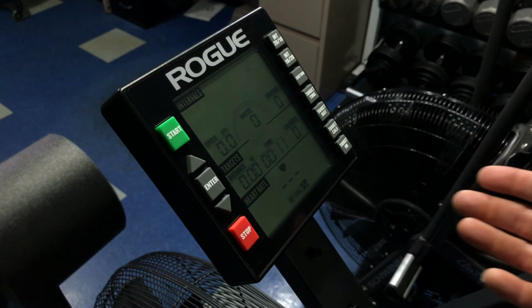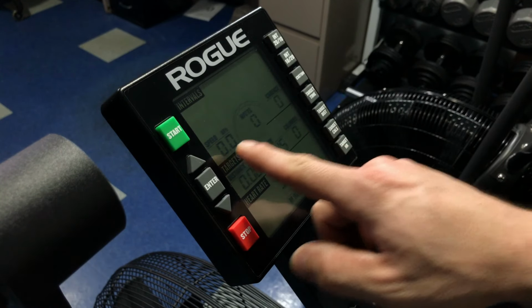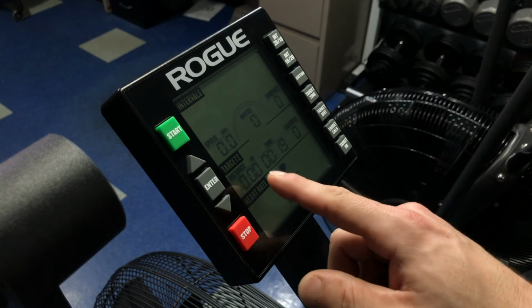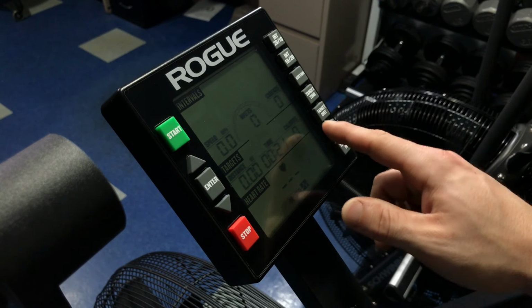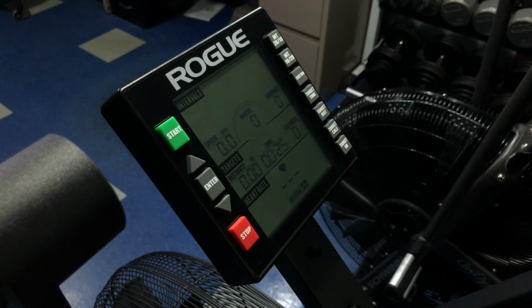So right here you can see everything is on the screen with the Rogue monitor. You have miles per hour, watts, cadence, which is the same as RPM, distance, time, calories, and heart rate down here if you have a heart rate monitor that works with this. Although I think the only one that works with it is a very specific, really old Polar monitor.